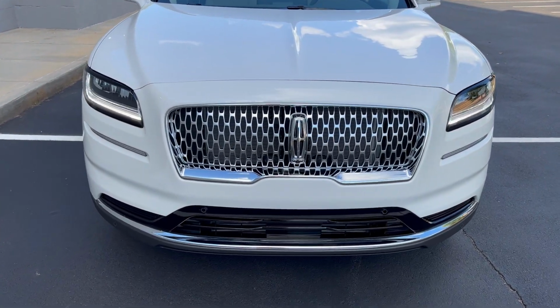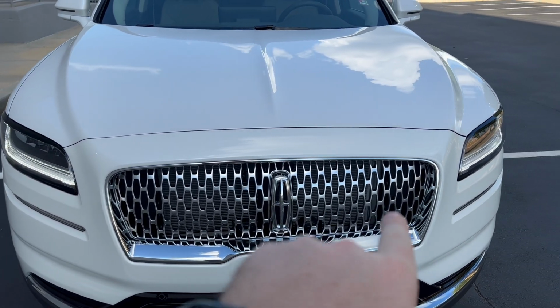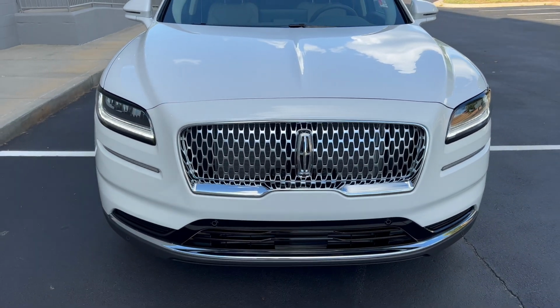Getting started up front, and you see that it's recognizing that I have the key with me, so these lights automatically light up as part of your Lincoln embrace.